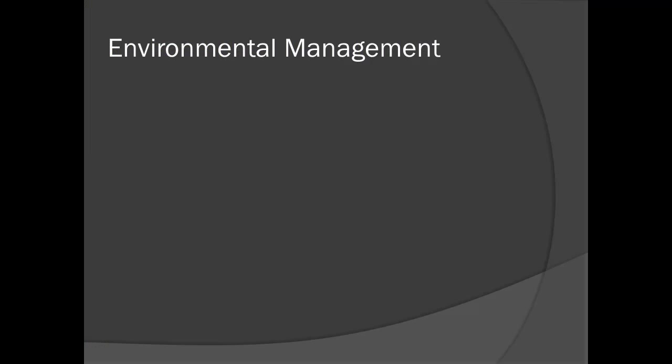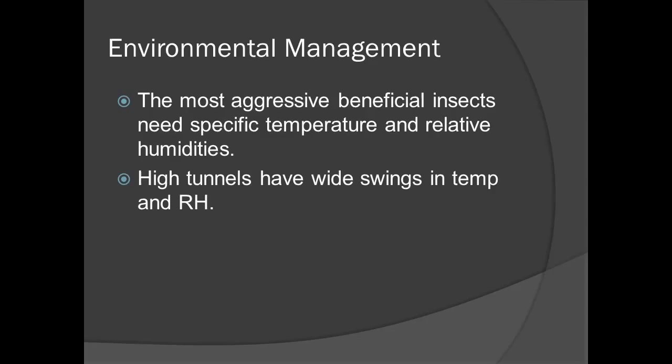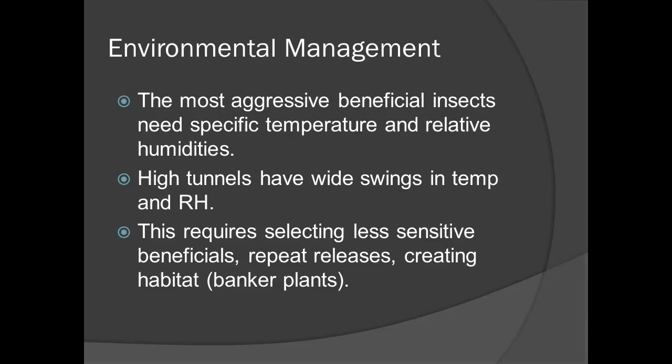Just about 5 minutes left. We talked a lot yesterday about environmental management. The most aggressive beneficial insects need specific temperatures and relative humidities. So again, we need to control that not only for our growing conditions, but for our biologicals. High tunnels, we talked about yesterday, have wide swings in temperature and relative humidity. Remember the church scenario I was telling you about?